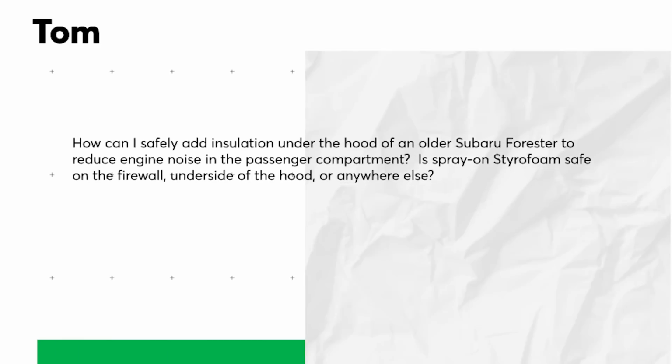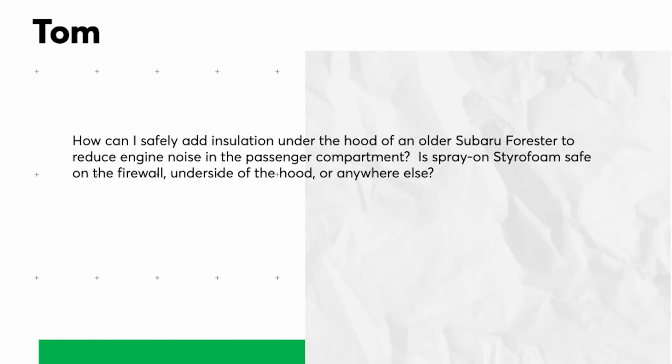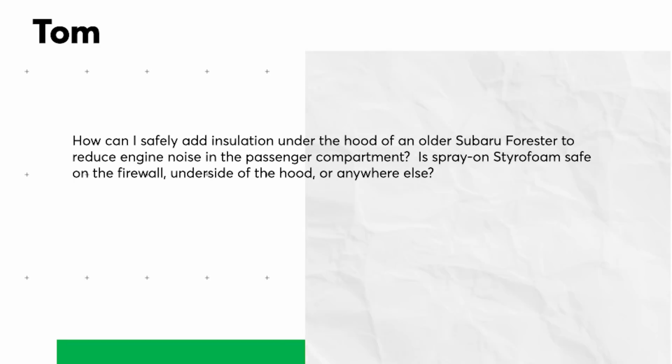So we have another question from Tom from Godwin, North Carolina. Tom asks, how can I safely add insulation under the hood of an older Subaru Forester to reduce engine noise in the passenger compartment? Is spray-on styrofoam safe on the firewall, underside of the hood, or anywhere else? Please do not send Tom a sweatshirt. He's just going to stuff it under the engine of the car. Mike, what advice do we have here?